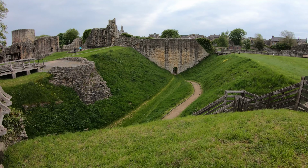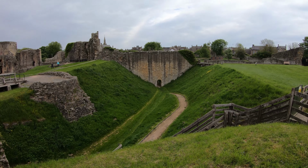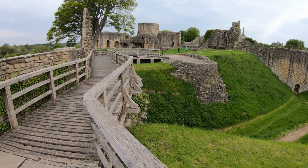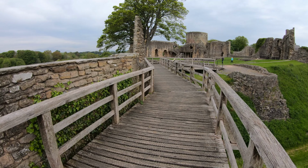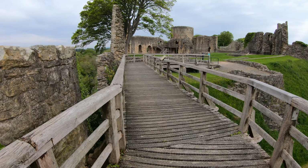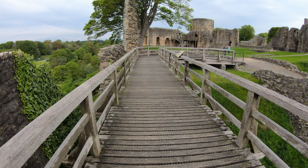After enjoying the sights, we head inside the castle's inner ward. Back in the 12th century, we would have entered via another gatehouse. This one would have been made from timber before being rebuilt in stone, and at a later date with a stone wall added to enclose the ward.